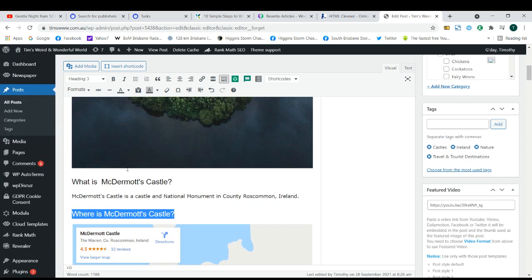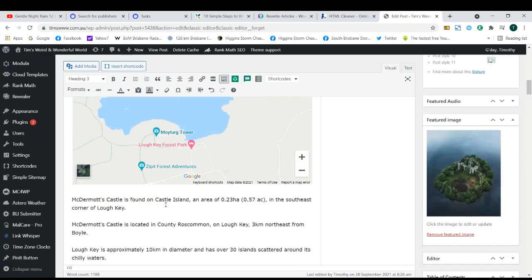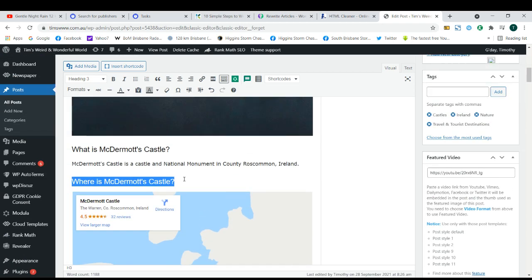This is a keyword. Like, you got what is McDermott's Castle, where is McDermott's Castle. These are all keywords. People might search and type that in. So when you're writing, you've got to think about all these questions of what people will search for. And another good way is you can actually search.